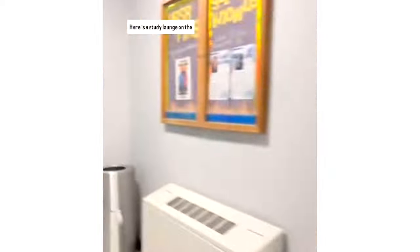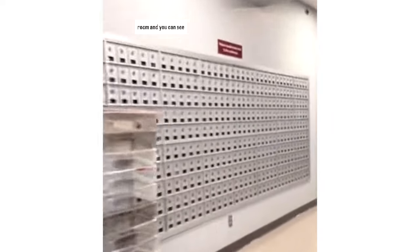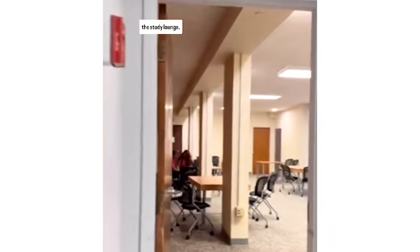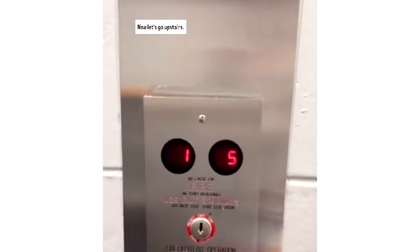Here is a study lounge on the first floor. Sometimes there's events hosted in there. Then right there is the mailroom, and you can see everyone's mailboxes. And then there's some vending machines on the first floor as well, and a silent part to the study lounge. Now let's go upstairs.